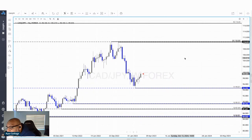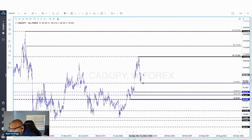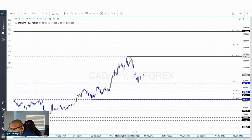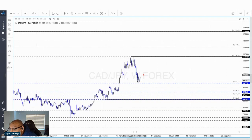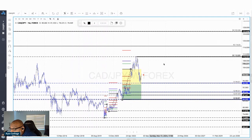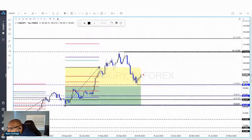So what we can see though is as we zoom out and look at this from a weekly time frame perspective, in the near term, since 2020, this pair overall has been moving up in a bullish fashion, right? We're getting a retracement now. Okay, price is pulling back. So if we run a fib off of this most recent low, right, we see that, and this is our key setup, right?